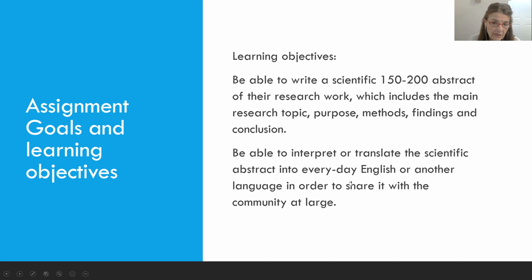Okay, so as I mentioned before, the more specific learning objectives were to actually write a scientific abstract. The abstracts would have to include the main research topic, the purpose of the investigation, the methods they used, the findings and conclusions, and this in a maximum of 200 words. And then the other objective of this particular assignment was to then be able to translate or interpret the scientific abstract into everyday English or another language to share with the community at large.